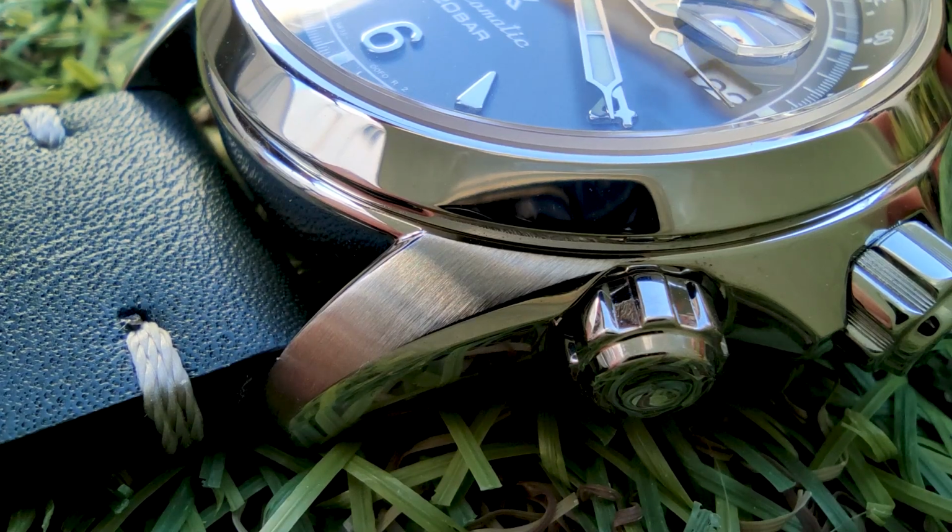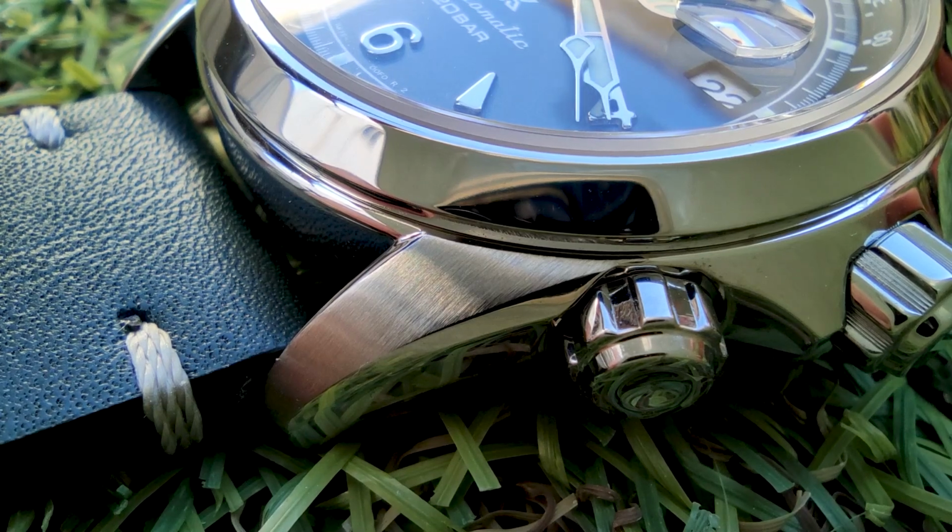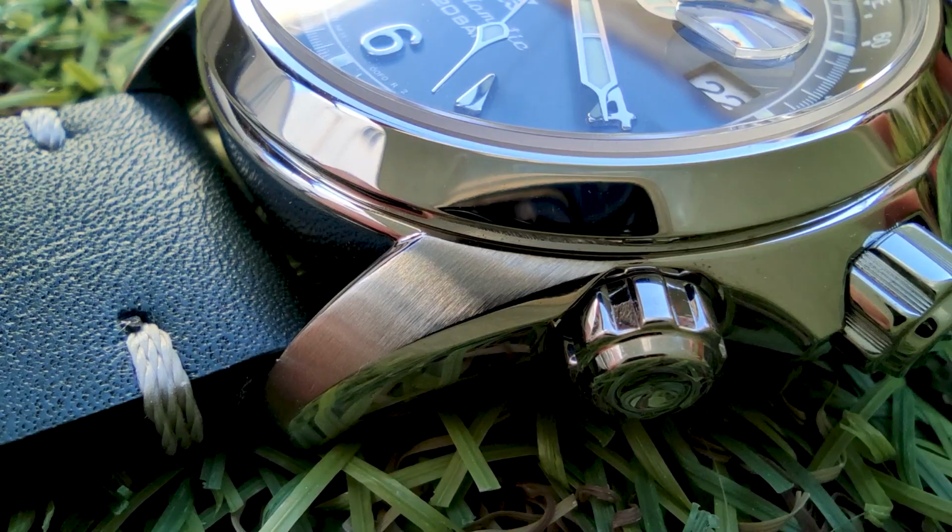And as you know, the case is high polished for the most part, with the exception of the top of the lugs, which are vertically brushed. You don't get any Zaratsu polished areas, but the quality of the finishing is still great.